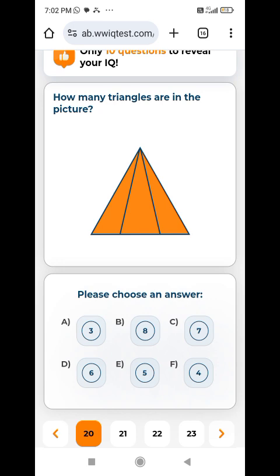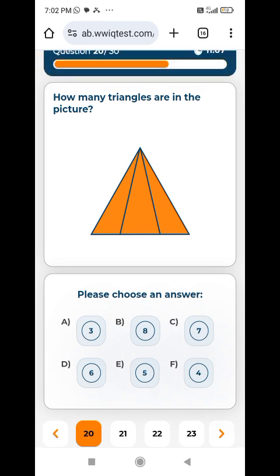Holy shit, man. How many of these are there? I don't like these. How many triangles are in the picture? 1, 2, 3. The perimeter, that's 4. Then I guess if you combine 2 of the 3 triangles here, you can actually get 2 more triangles. So 1, 2, 3, 4, 5, 6 triangles.